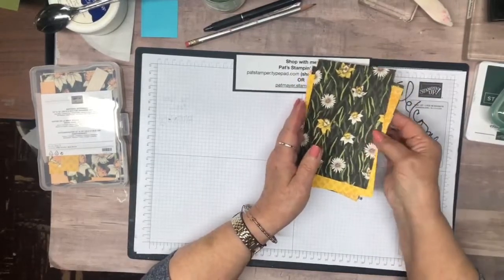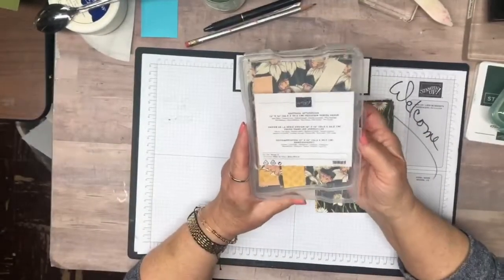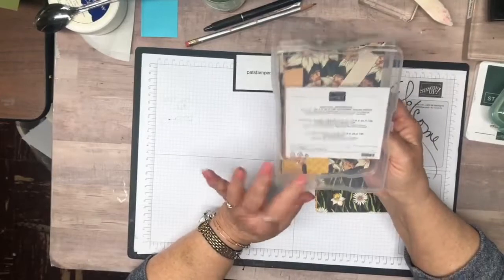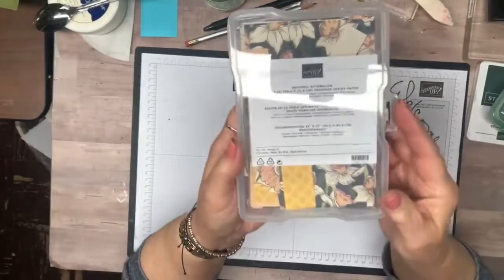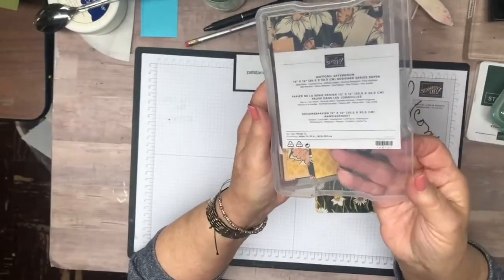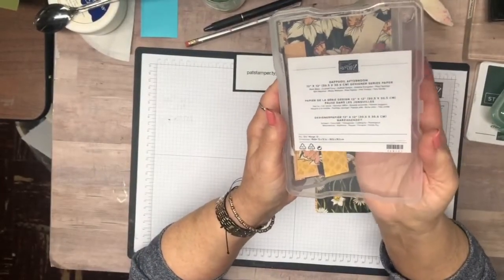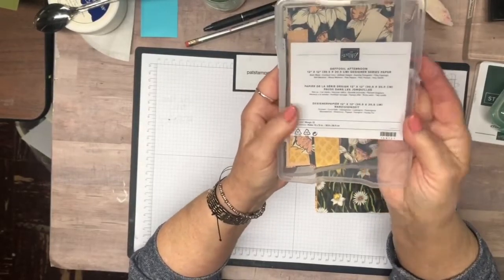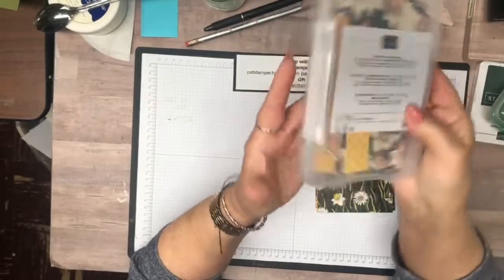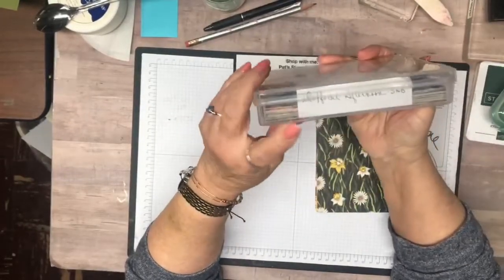I've been keeping them in these little photo containers that are also for the 4x6. I cut the cardboard that comes with our designer paper so that I know what it is, and I put the name on the side, so this is Daffodil Afternoon.